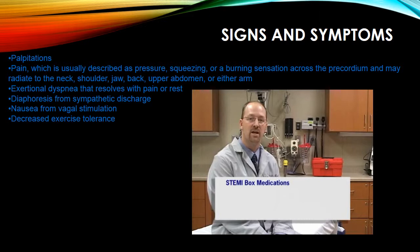X-rays here. So we're going to need to have you sit up and do an X-ray. Can you sit forward for us?